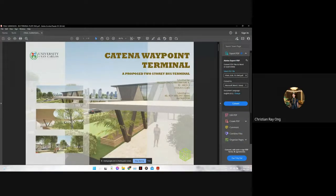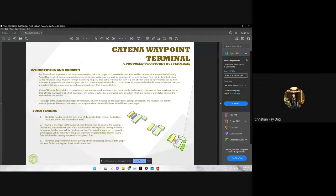So good day, everyone. I'll be presenting my design, Katana Waypoint Terminal, a proposed two-story bus terminal. For my concept, Katana means connected or linked chain, while Waypoint is somewhat similar to that of a direction. So as a whole, it is like a connected direction terminal. The concept is further explained and shown with the different features of the terminal, such as the V and the triangular facades, which will be shown later, and also the park.